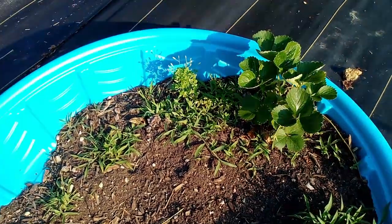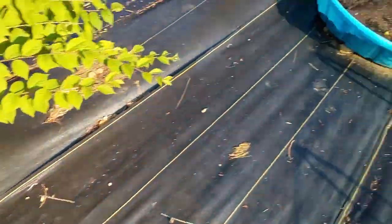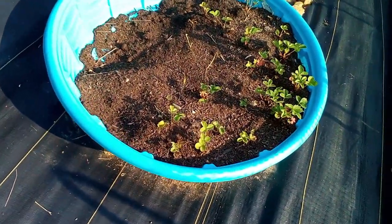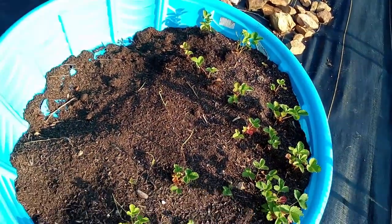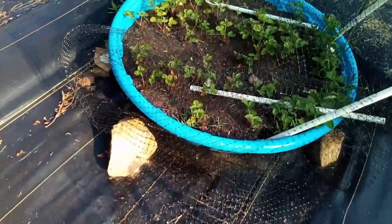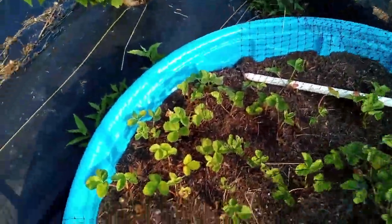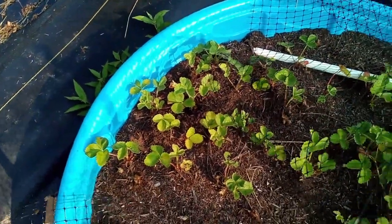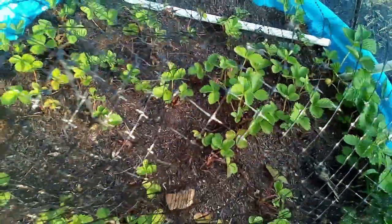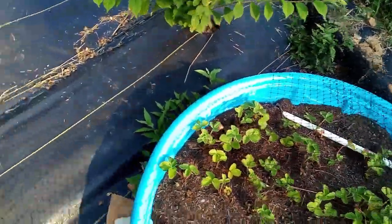We've got one strawberry plant that made it in the swimming pool thing. These were some extras that I didn't have any room for, so I threw them in this pool. And here's another pool. And it looks like something has knocked the bird over. This is just a temporary thing. They're starting to get some strawberries on them. I'll fix that later when I'm not on camera.